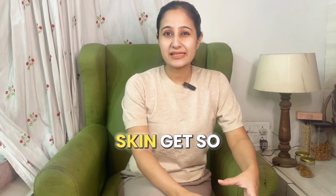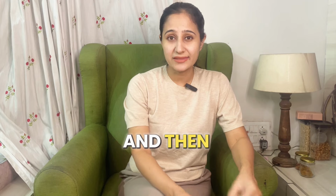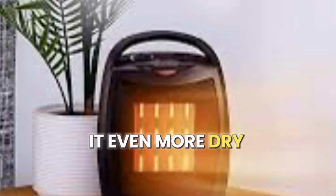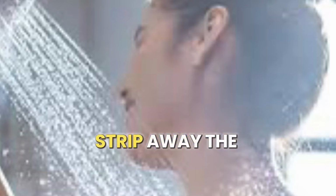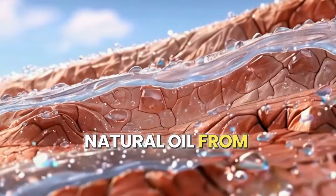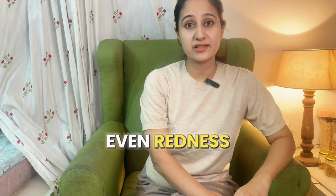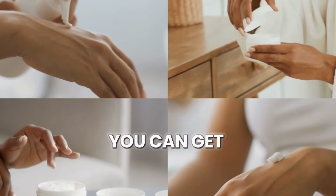So why does our skin get so dry in winter? Cold air has less moisture in it, and then we crank up the indoor heating and make it even more dry. Other than that, harsh cold wind and hot shower bath strip away the natural oil from our skin. And this is why you might notice dryness, flakiness, and even redness during winter. Don't worry, with the right skincare, you can get that soft and hydrated skin.